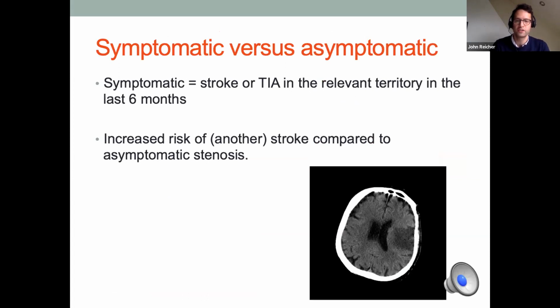We define carotid stenosis as symptomatic if a patient has had an ischemic stroke or TIA in the territory supplied by the stenosed artery within the last 6 months. Occasionally definitions are slightly different, but historically we've gone with 6 months. Anyone else found to have a carotid stenosis is deemed asymptomatic, even if they've had a stroke in the relevant territory which was more than 6 months ago.